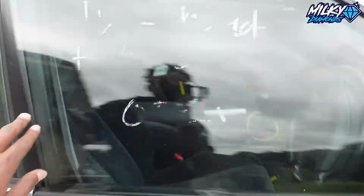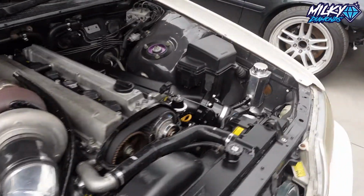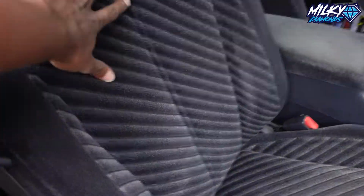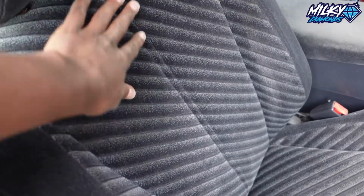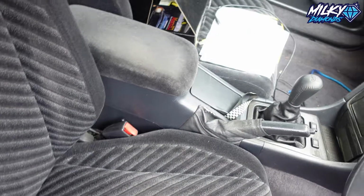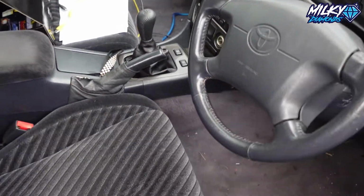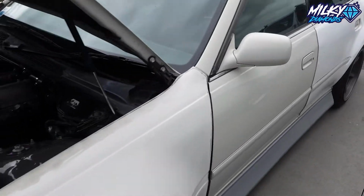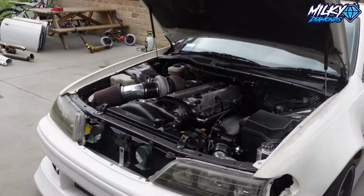And I'll quickly show you what the Series 1 looks like. That's Series 1. Just a stripy pattern. Yeah, bruv. So nice, fam. Got some nice JZXs here at Genesis Performance, bruv.